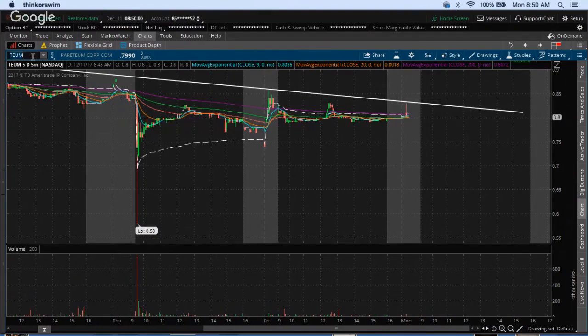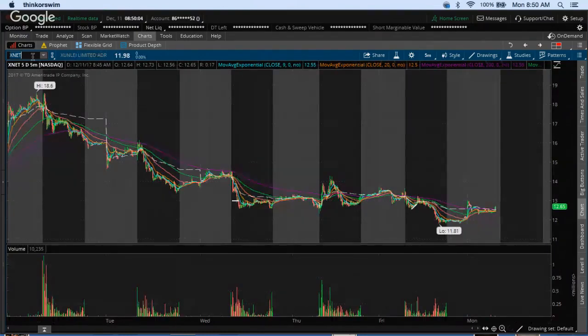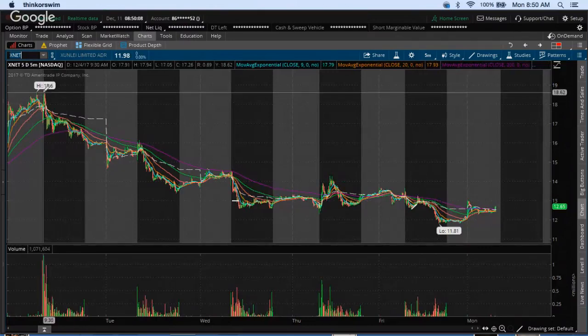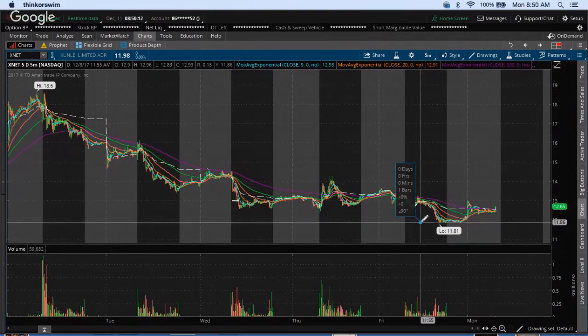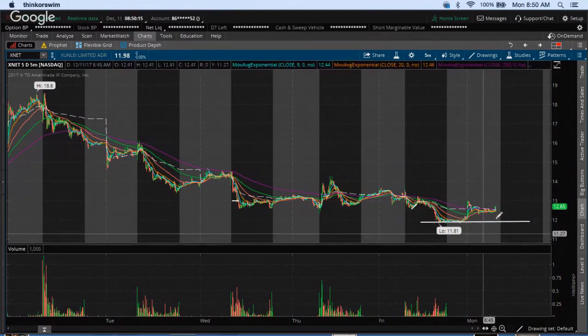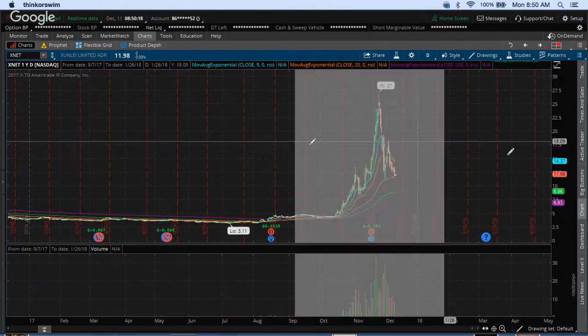That's really all I had on my watch list this morning. Might be watching XNET for a long. The reason I'm doing that is it was at a high of 18 and now it's just downtrending and lost a lot of value and kind of bottomed out here at 11.81, which is, I believe, one of the moving averages.